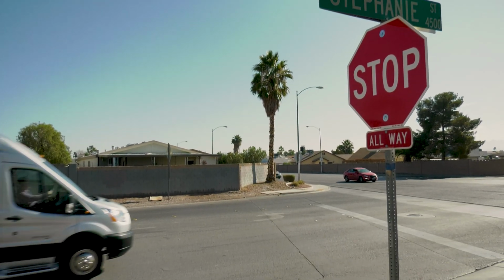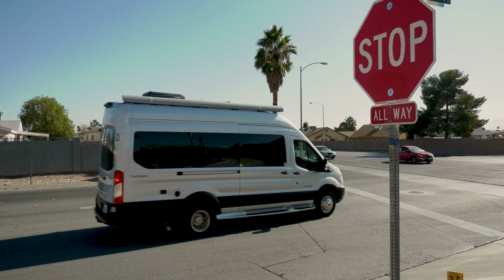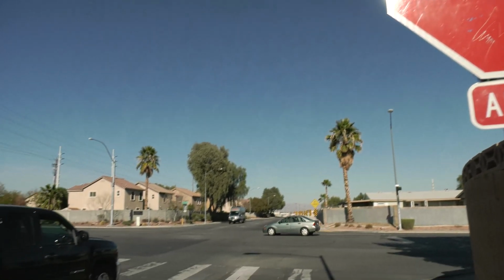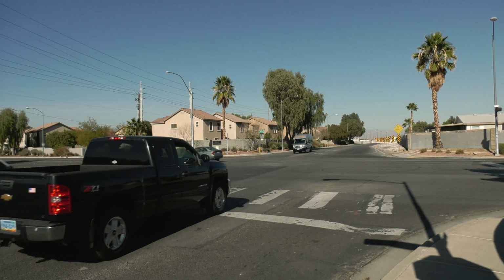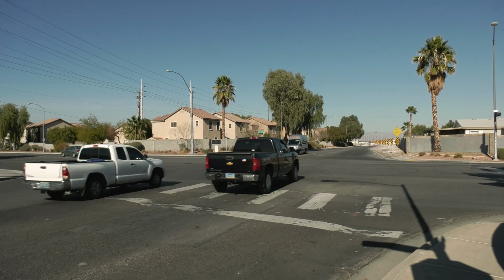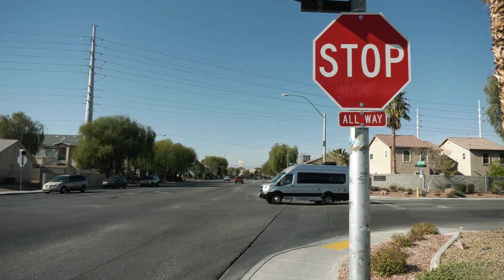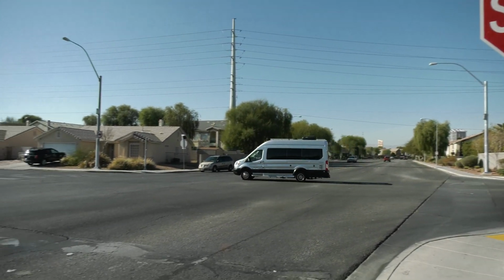Four-way stops may be unfamiliar to many of our guests. Traffic from all directions must come to a complete stop at this type of intersection. If you are the first vehicle to reach the intersection, you have the right to proceed before other traffic. If two vehicles arrive at the intersection at the same time, the vehicle on your right should proceed first.